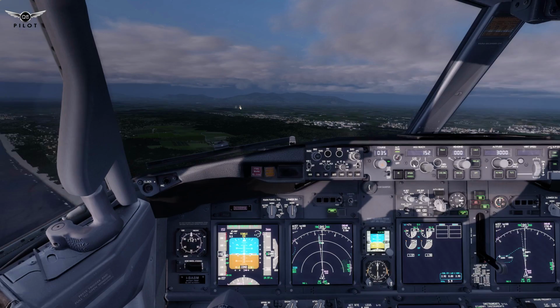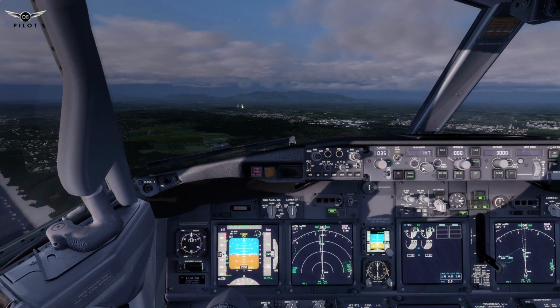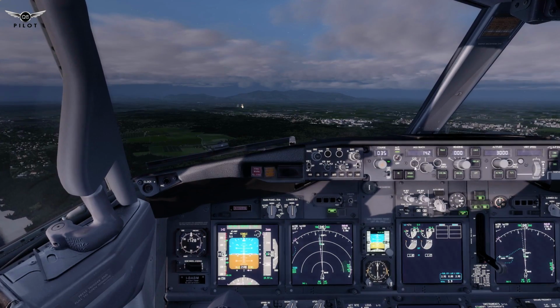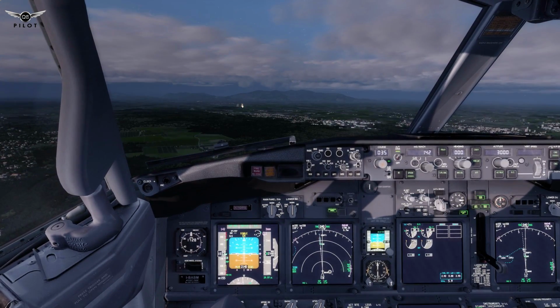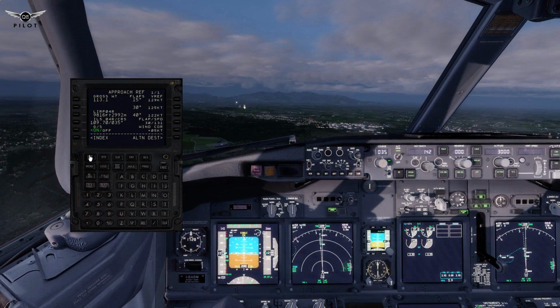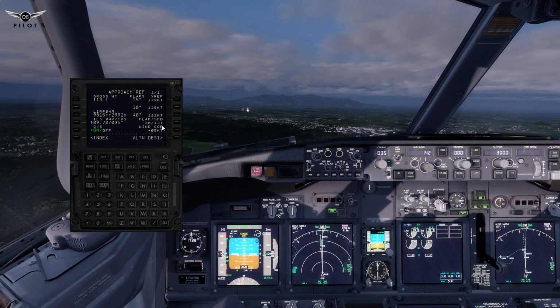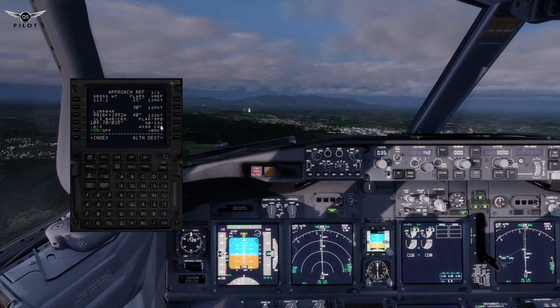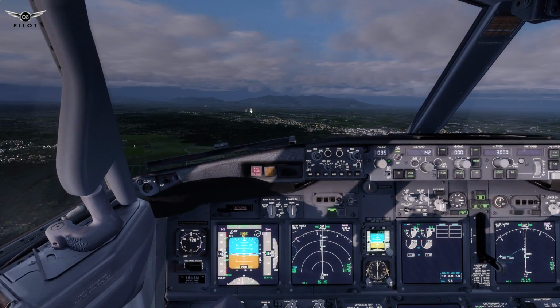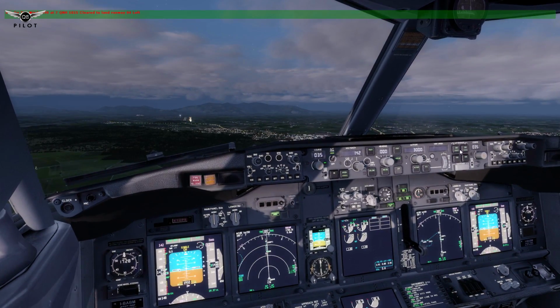Let's reduce speed. You know what? I don't think I remember our approach speed, so let me check. So it's 131. Okay. Now as you can see, I have the second command.